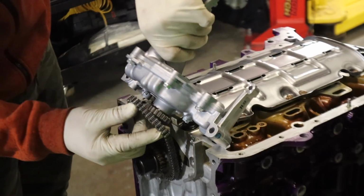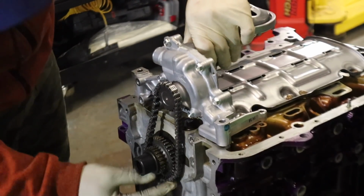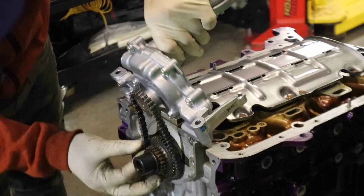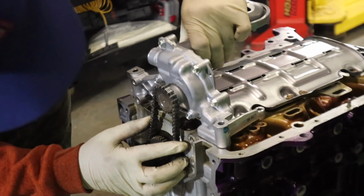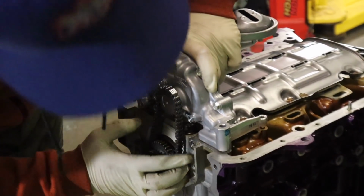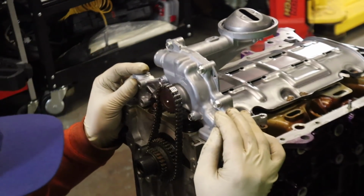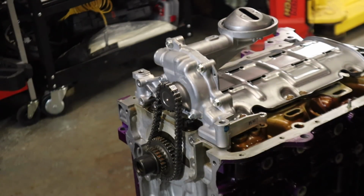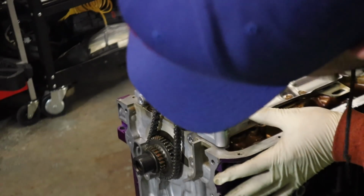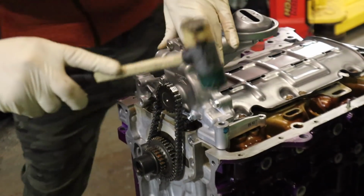So we tilt this guy forward this way. We grab it onto the teeth. Put him back over here. Get this guy going. There's no tension. Should still be loose because we have to put the guides on it. Okay. Rubber mallet. Get that guy down. That's good. That's money.